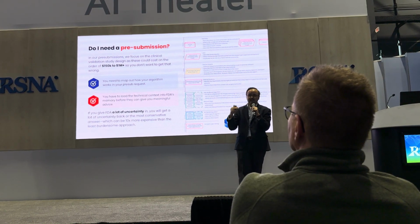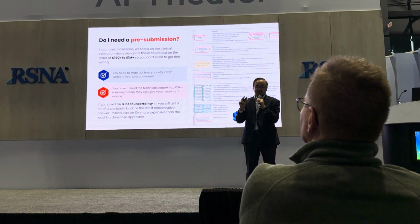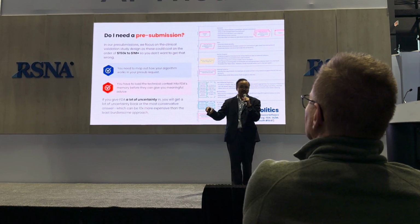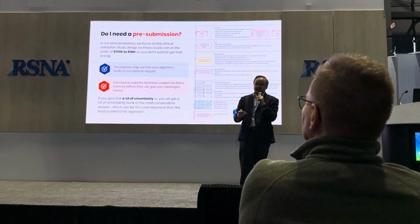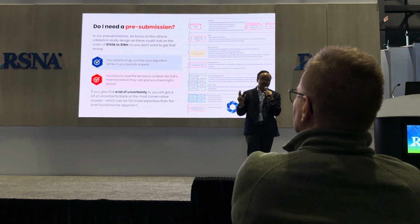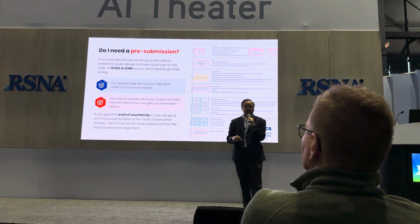We like to split out the non-machine learning components from the machine learning components. This helps to fully communicate to FDA where the high-risk areas are, and they'll focus on the machine learning components whenever they look at this. They need to know what other components are there to make sure there's nothing hiding in the weeds. So if you give FDA a lot of uncertainty about how your algorithm works, you're going to get a lot of uncertainty back. Or worst case scenario, which we've seen a lot, if there's a lot of uncertainty at FDA, they're going to give you the most conservative answer. And that conservative answer usually ends up costing you a lot more.